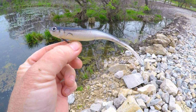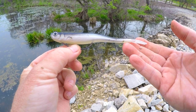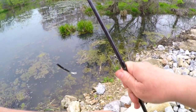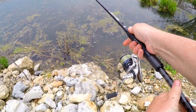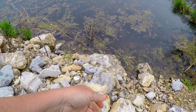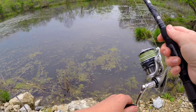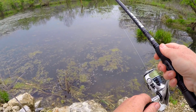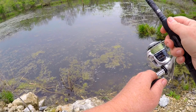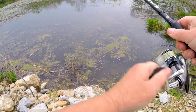You guys saw me pull this out. This is a Berkley PowerBait Gulp. It is a 4-inch intended for salt water. They don't care. It's loaded with the same scent. Oh, dang it. Did y'all see that?